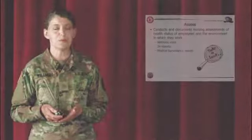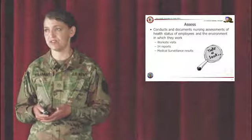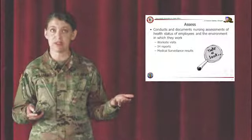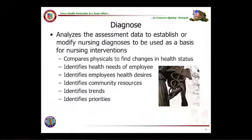And then we have medical surveillance for our employees who, as we know, we cannot eliminate all hazards from the workplace. So therefore, they're in our medical surveillance program, and we document those results.